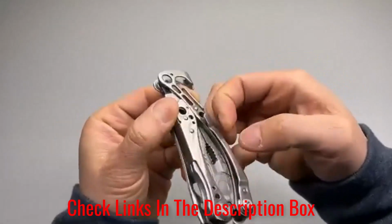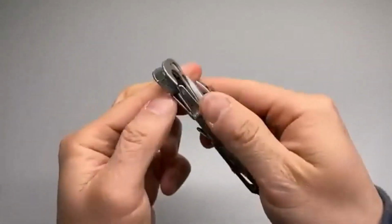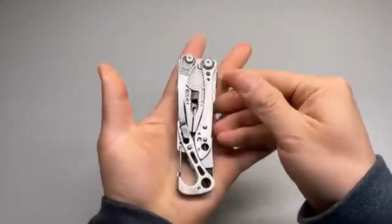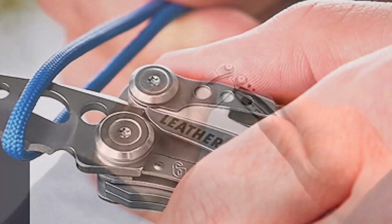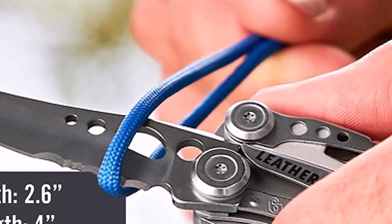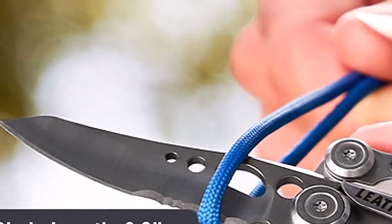Reviewers also stated that the lock feature was useful for keeping the tool closed during transportation. However, dissatisfied customers didn't like that this multi-tool was stiff and that it didn't have a straight blade. What we like about it? 7 tools. Pliers head. Multiple colors. Protective cover. 25-year warranty.